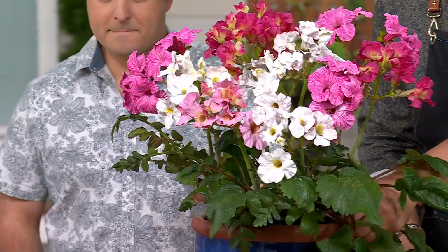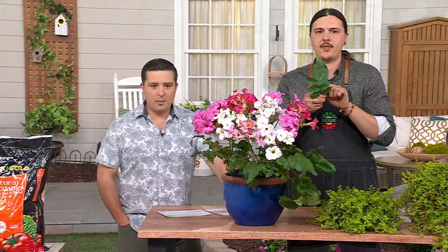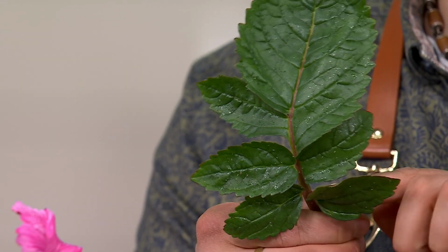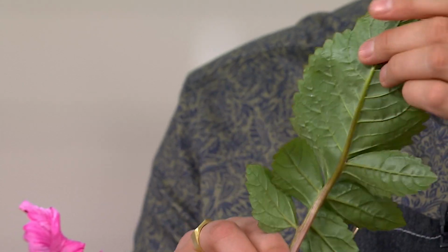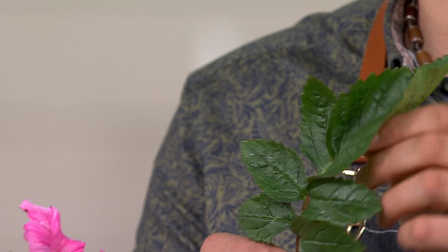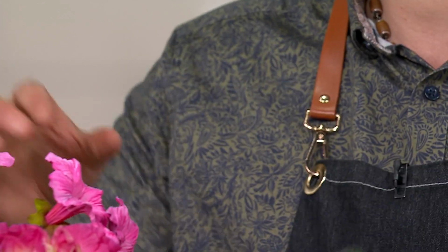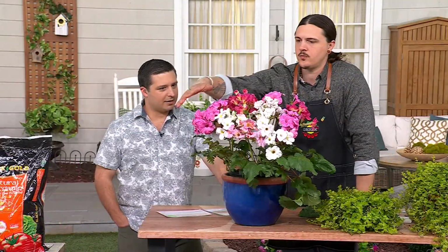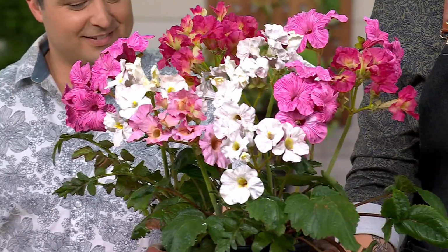I'm gonna be gentle, but I'm gonna break off one of the leaves here and I want to show you the shape. Look at that. That is just like a fern leaf. I love this. It's dark, it's green, it's waxy, it's thick, it's great healthy looking foliage and it's unique in and of itself. But then you're topped with all these beautiful whites and pinks. You get them all. It's not a choice of. You do get 3 healthy roots.